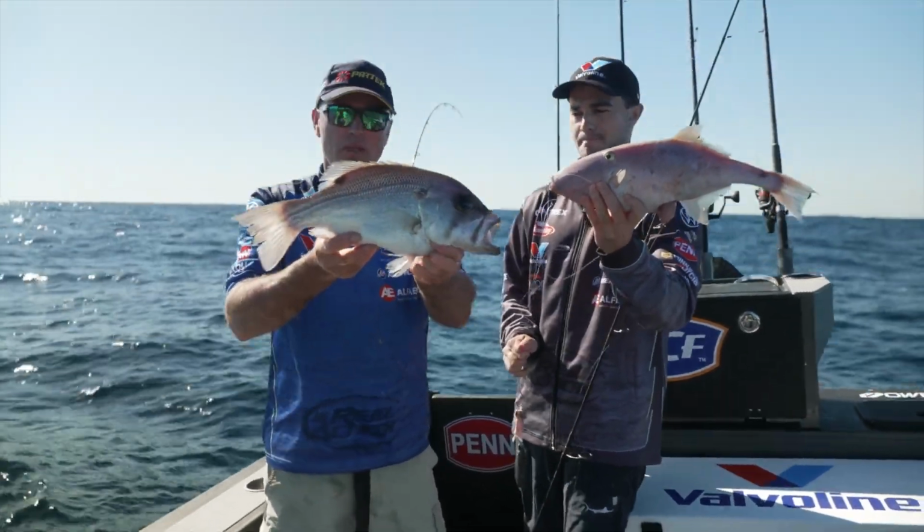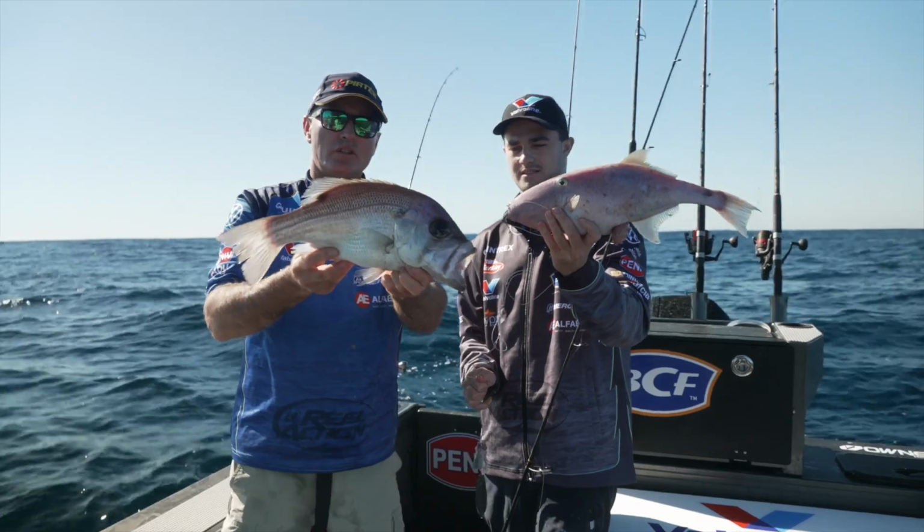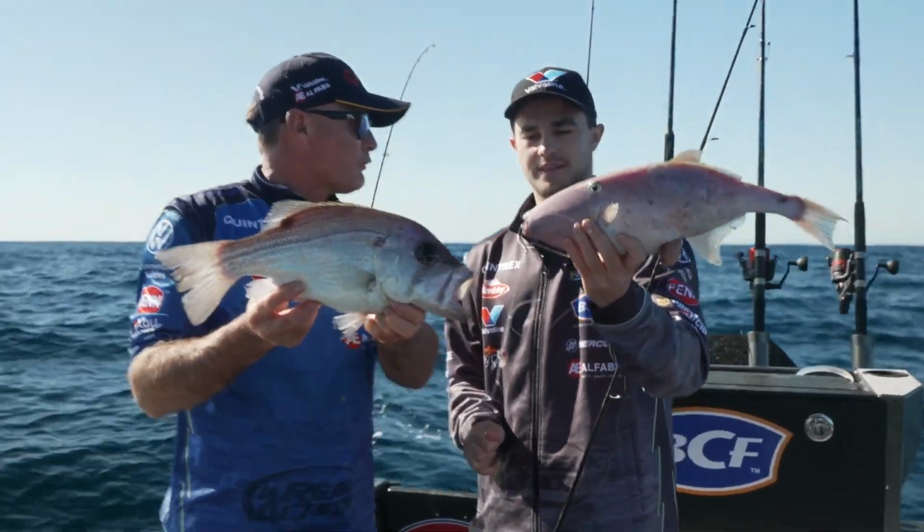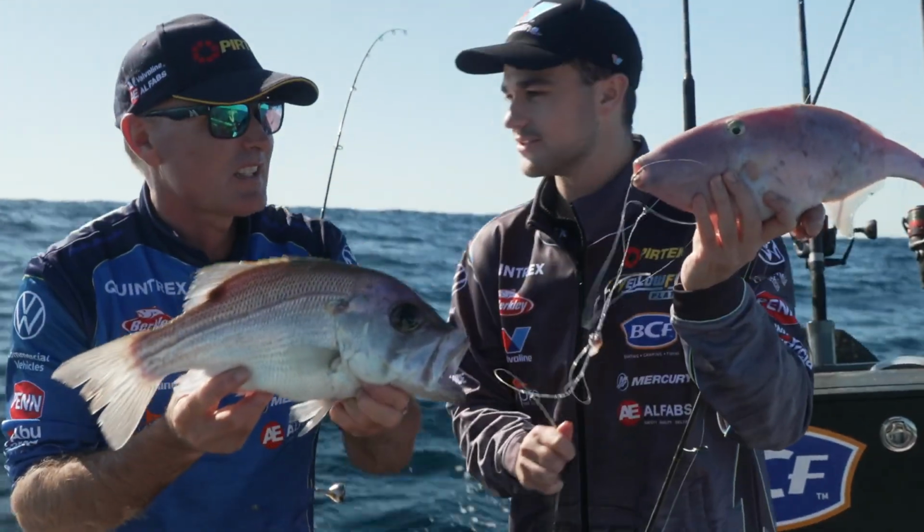They can be a bit of a pain. Mitch is over the other side there at the moment retying because he got bitten off with a bit of a double bait rig. They have a tendency to do that. I mean, look at those. They're like secateurs. Look at those teeth.